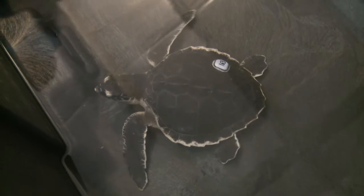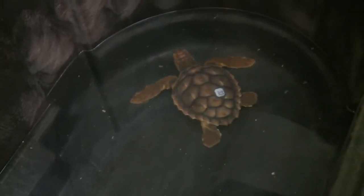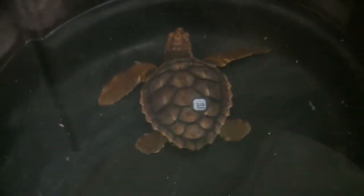Once that's all completed, and we've done heart rate on them, and we've given them all of their fluids and all of their antibiotics, we then will tube the animal with a mayonnaise and cod liver mixture. It's a 3-to-1 mixture. That will go into their system, and that helps bind the oil that the animals may have digested while they were out in the Gulf of Mexico. It'll bind to that and help pass it through their system.